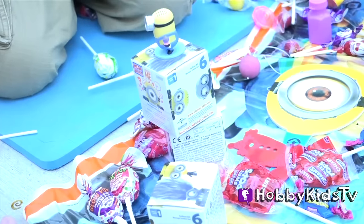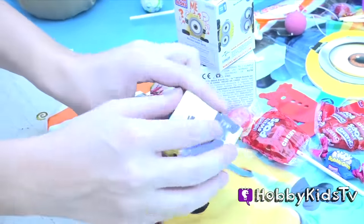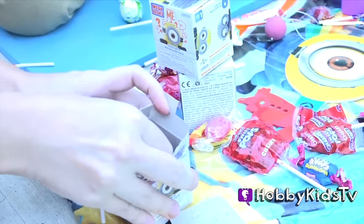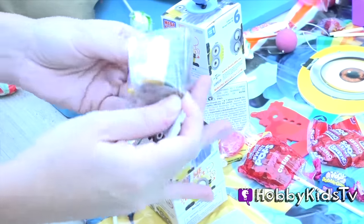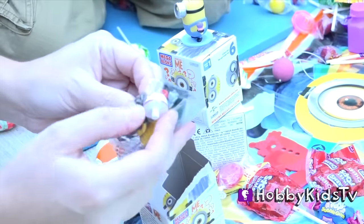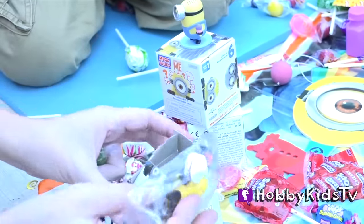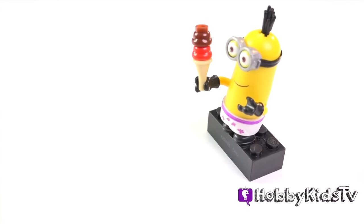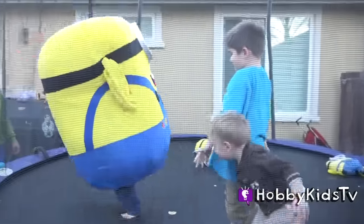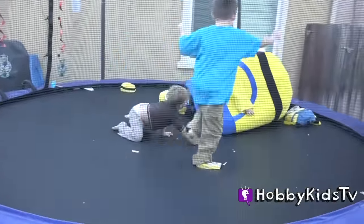We've been opening all the surprises. How about we let Hobby Mom open one? Ooh, I get to open another one. Ooh, thanks, guys. You're welcome. Kevin. Is that Kevin? Mm-hmm. I like his little shorts. Oh, let's see them all put together. Thanks, Hobby Baby, for the candy. Hobby Dad just put it back together. He's backwards. He's a backwards minion.